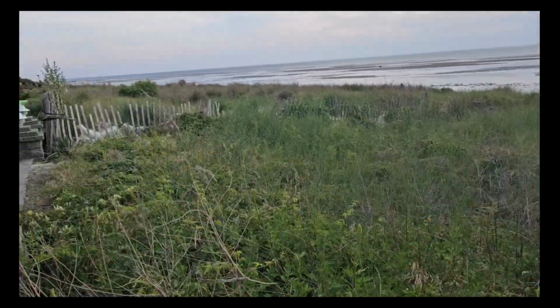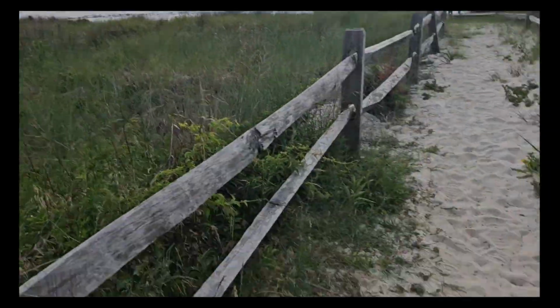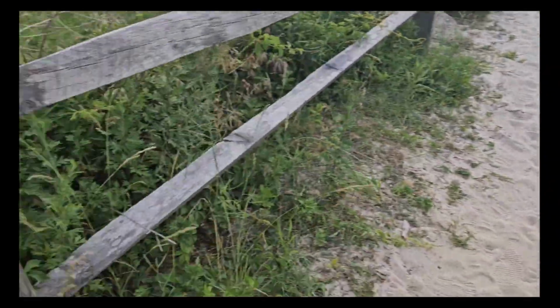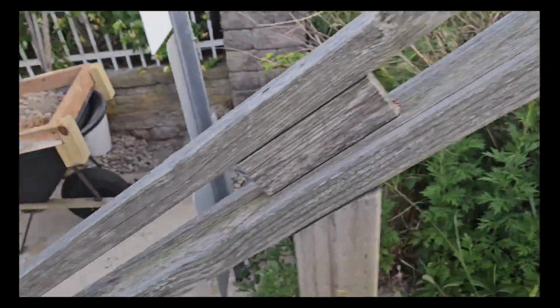Now that is some interesting science, because look, this is all a dune. This was not a dune back then. The actual thing that operated as a dune was that bulkhead right there.